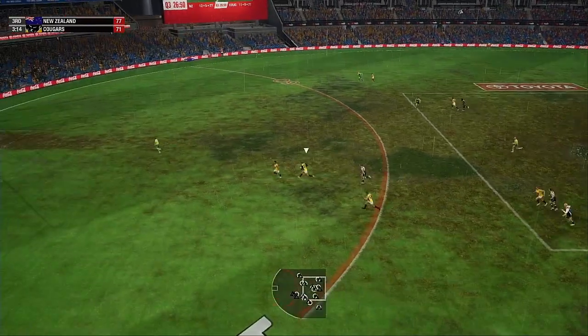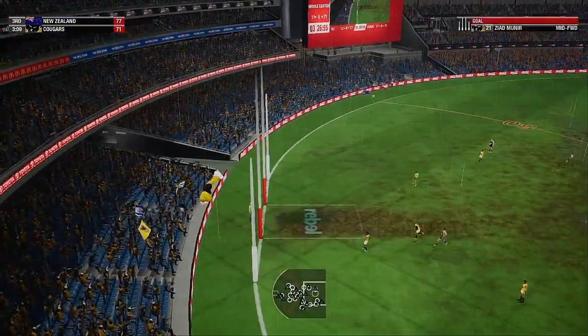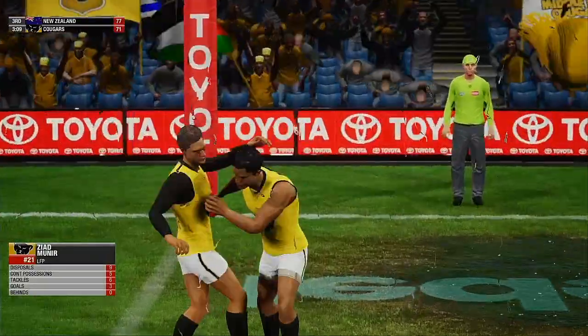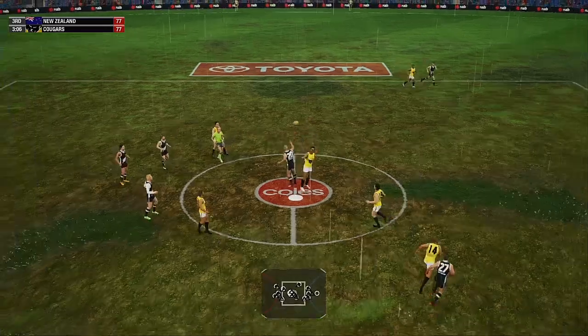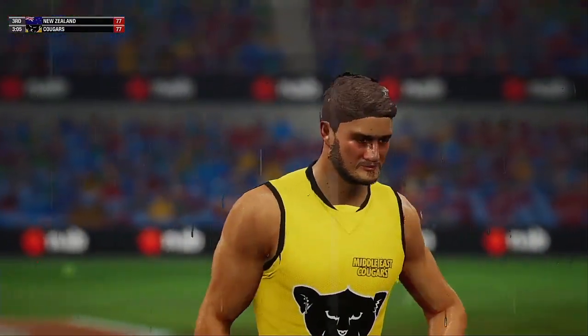Got the hands free. Takes off now. This to make it all square. He acknowledges the crowd. We're all tied up now. Clears the contest. A bit too hard with a push, and it's a free kick.